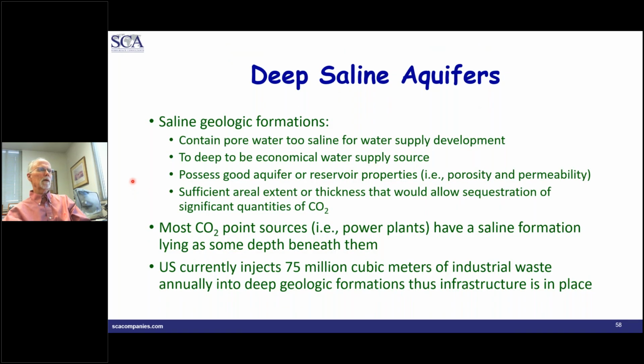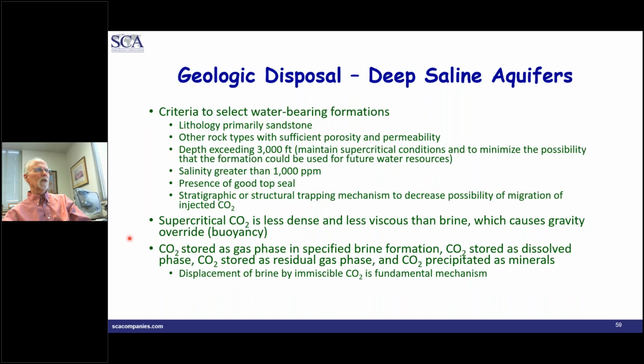And then the topic which is happening a lot, the deep saline aquifers, saline geologic formations, contain pore water too saline for water supply, too deep to be economic. You do want to have good aquifer, want to have good reservoir properties, porosity, permeability. You want to have a large areal extent, so the volume of CO2 that you're injecting can be significant. Most CO2 point sources, that is power plants, have a saline formation at some depth beneath them, and we are experts at injecting industrial waste into the subsurface already, and so we have an infrastructure and the knowledge of, of course, how to do this kind of injection into saline aquifers.